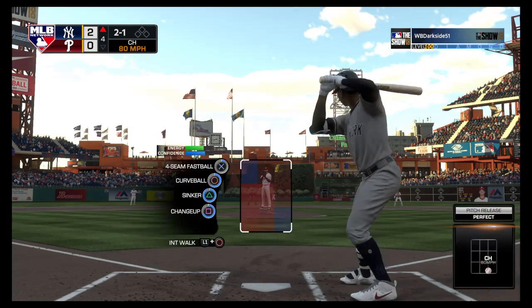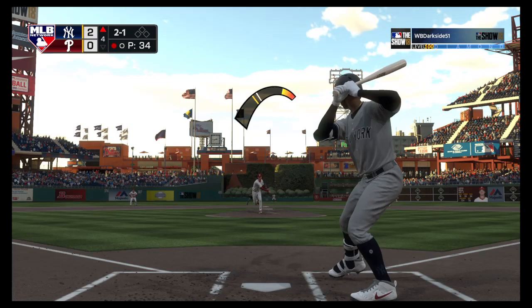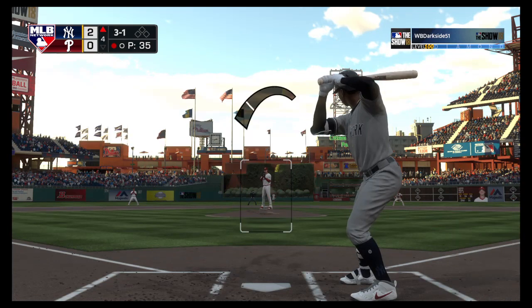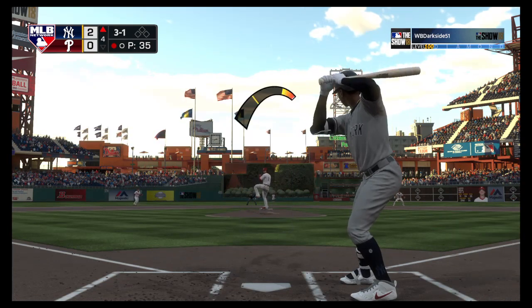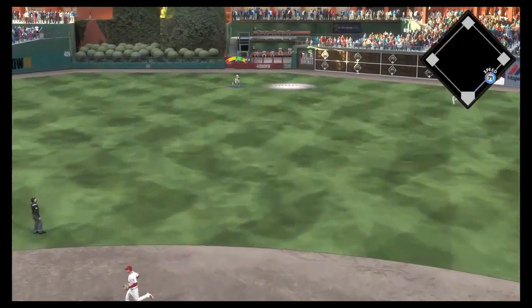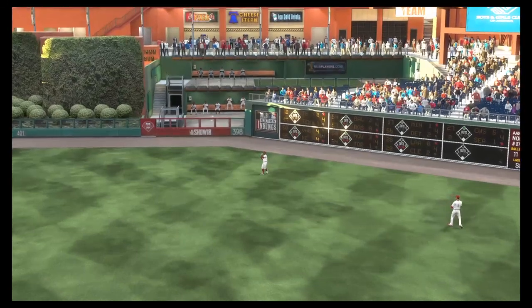2-1. Love the pitch call there. You know the guy's geared up for a fastball, and you drop a changeup in the zone. That's going to be a tough pitch to handle. Aaron Hicks is on deck. Hit high and deep to right center. Herrera on the run. And that's the second out of the inning.